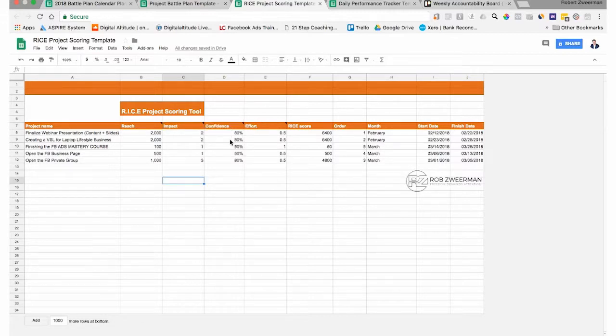So I write down a 2. Now, confidence. How confident are you about, how confident are we about the optimistic estimates for reach, impact, and effort? So in other words, these 3 combined, how confident are you? And before I add a number here, let me also show you real quick what effort stands for.